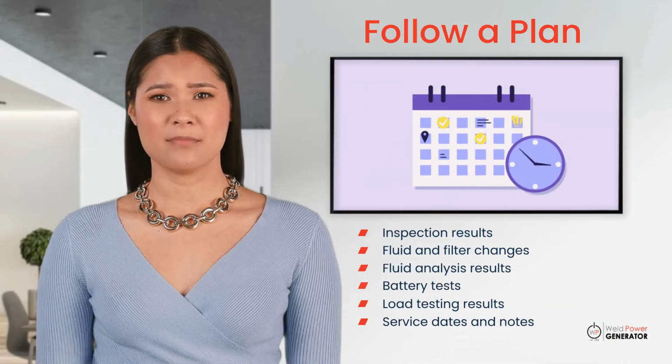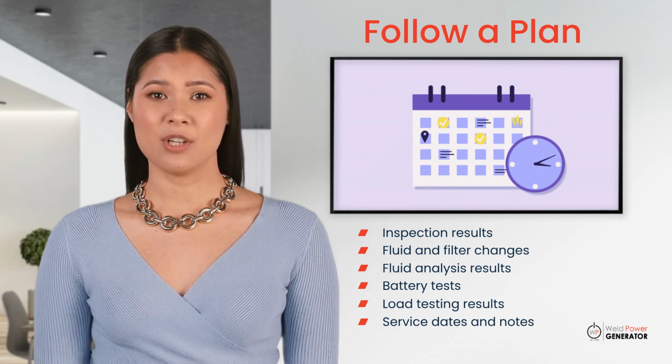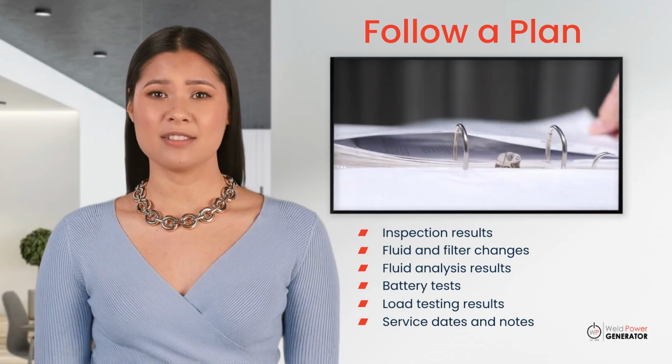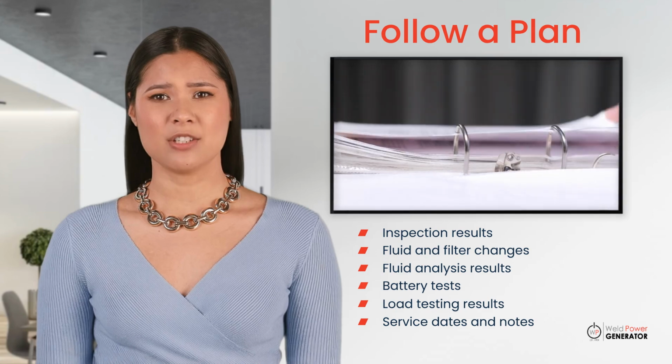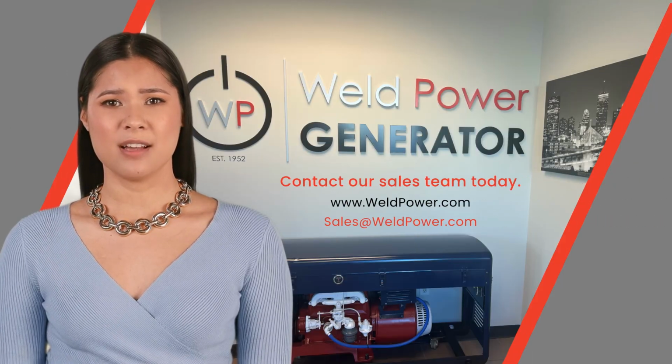Documentation is key to proactive maintenance. A well-organized log helps track service history, spot recurring issues, and remain compliant with regulatory or warranty requirements. It is important to track inspection results, oil and filter changes, fluid analysis results, battery tests, load testing results, service dates, and technician notes. Neglecting generator maintenance can lead to equipment failure, costly repairs, and unexpected downtime.